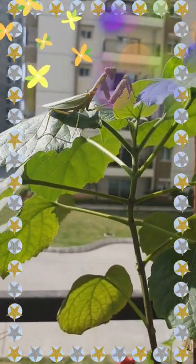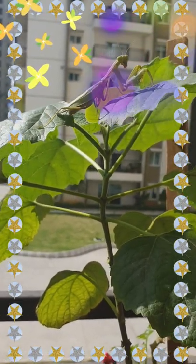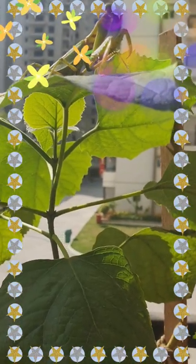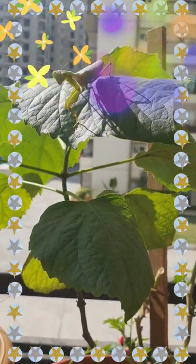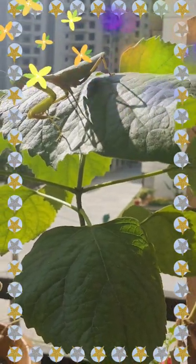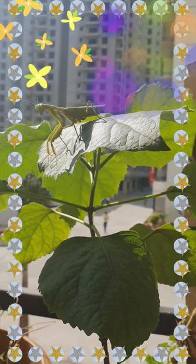Praying mantis has got a name, praying mantis, because its front legs are bent as praying position, so it's named as praying mantis. So guys, this is a male praying mantis, because male praying mantis can fly, female can't.